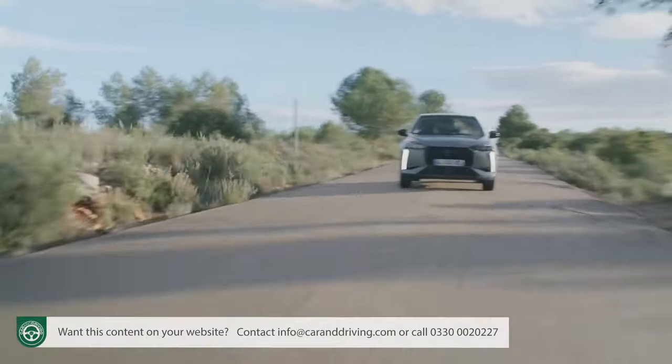Plus, the heat pump that you'd have to pay extra for on some rival models is fitted as standard here. That's a feature that maximizes driving range from the battery in really cold conditions. What else do you need to know?